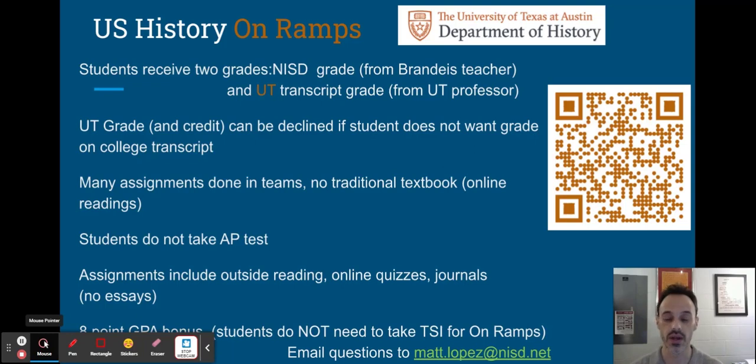in Austin right now. People often ask, is it just good at UT? It's not. The transcript would transfer anywhere else to any public university in Texas, to private universities, and although you'd have to do some research, even out-of-state universities almost always accept On-Ramps credit.